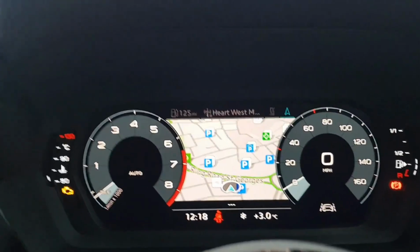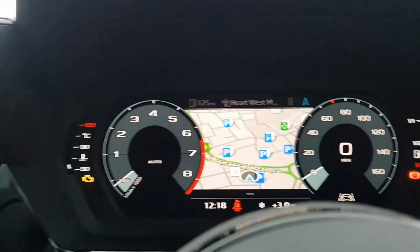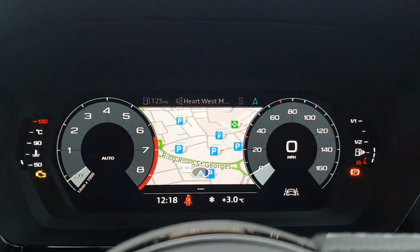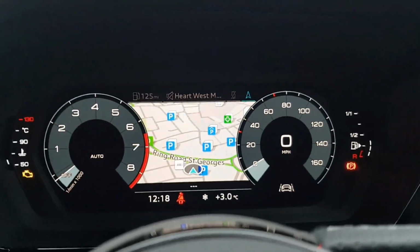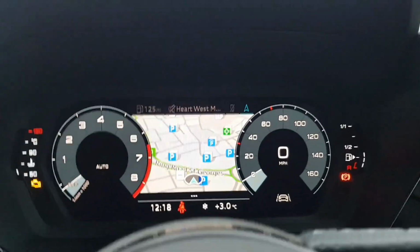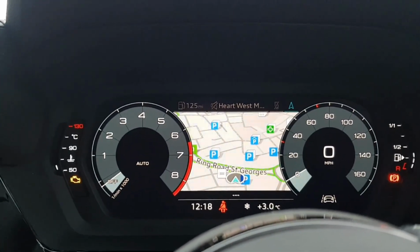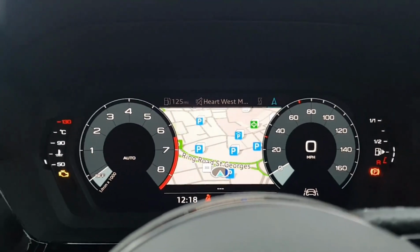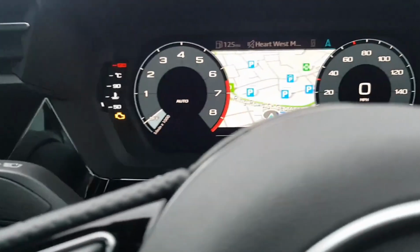This sort of virtual cockpit system is very similar across a lot of our models now. So the new Q2, facelifted Q2, which has just been released, again I might do a video on that, that'll have this similar system inside. Q3 looks slightly different on some of the higher models, A6, A7, A8, Q8, Q7, etc. But the principle is very, very similar. Always works with these buttons here.